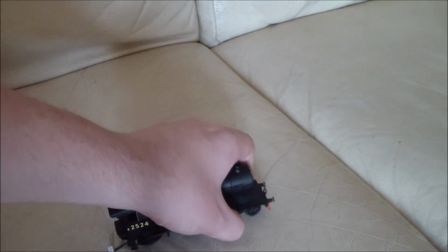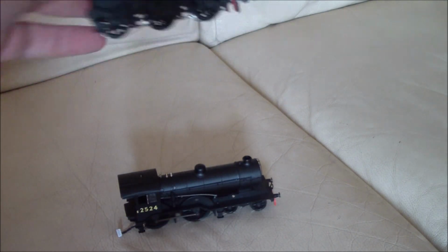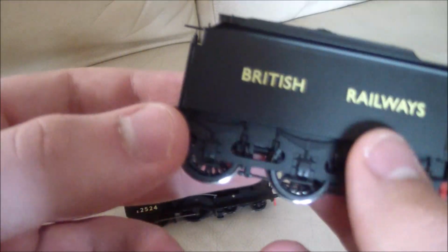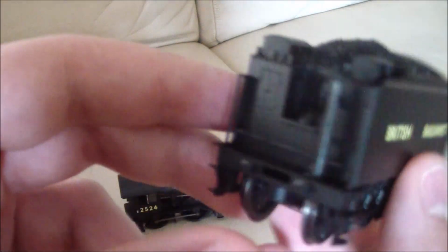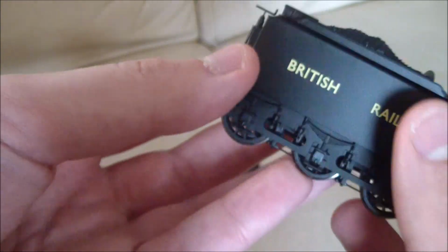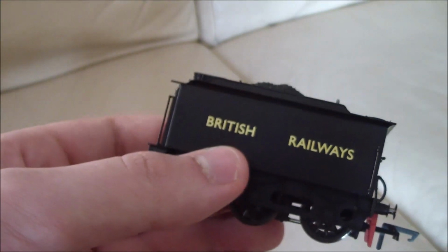But anyway, let's put the engine down, and let's have a look at the tender, which is just as nice, albeit far less heavy. The decoder does go in the tender, hence the need for the wire connecting the two together. But yeah, the tender, it's very small. I mean, look at that. It's a tiny tender.